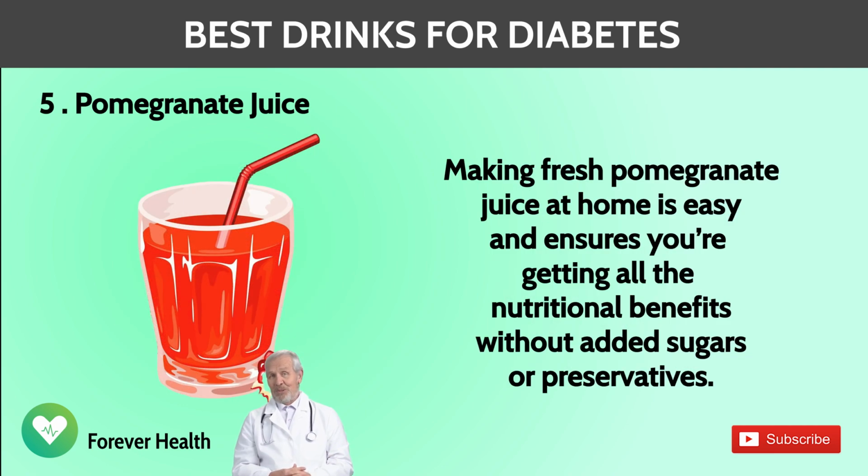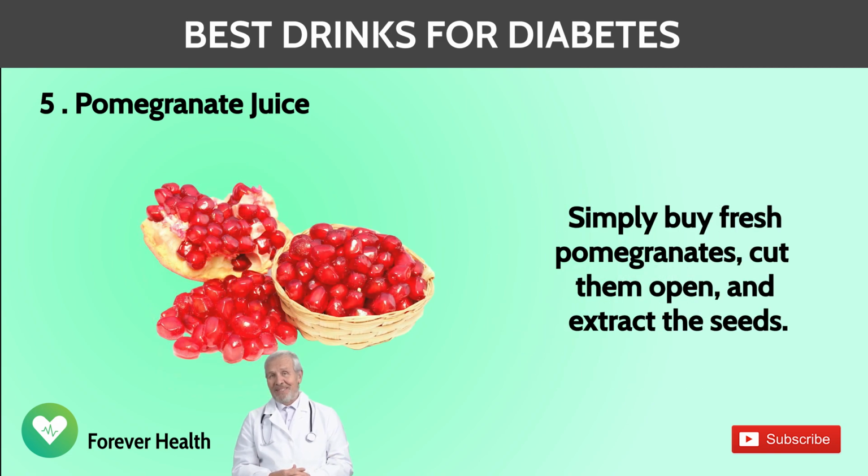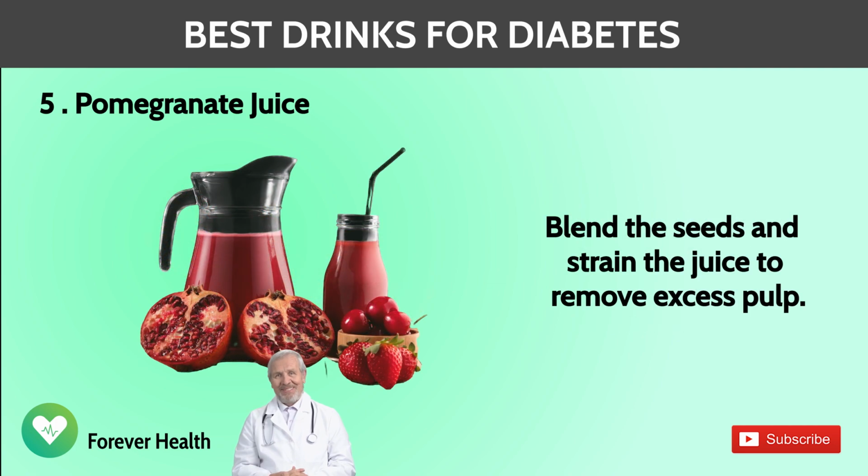Making fresh pomegranate juice at home is easy and ensures you're getting all the nutritional benefits without added sugars or preservatives. Simply buy fresh pomegranates, cut them open, and extract the seeds. Blend the seeds and strain the juice to remove excess pulp.